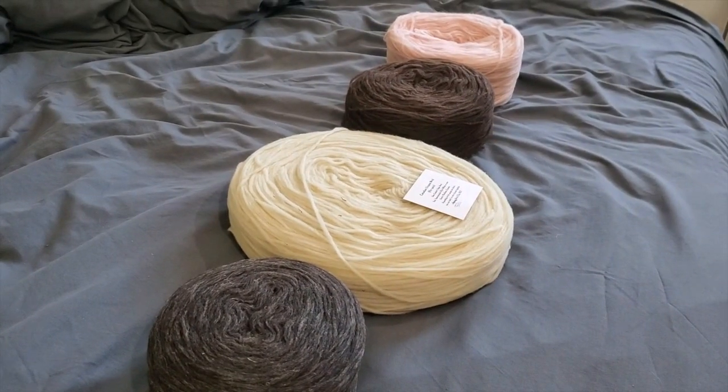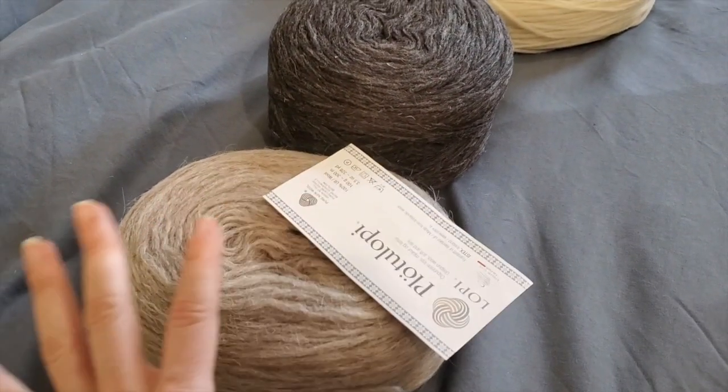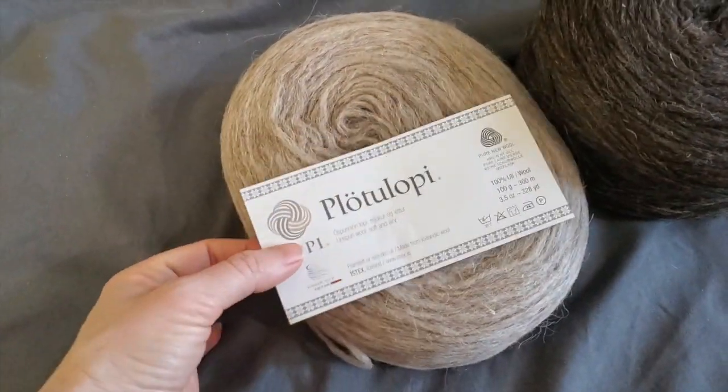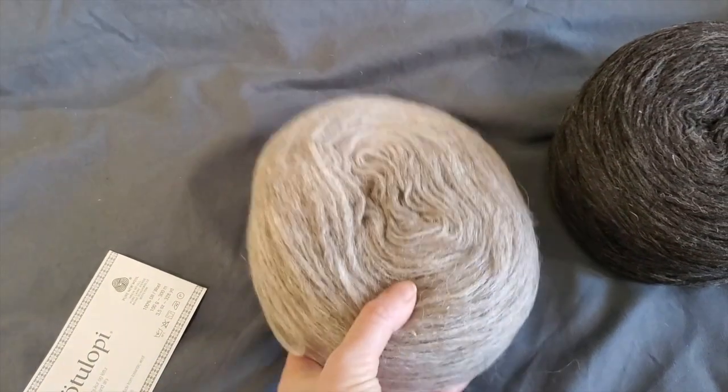Let's get knitting and sampling. Okay, so let's start with a comparison with the size that it comes in. Like, what does it look like when it showed up at my door? This is a Plötulopi, which is the most known of all those. It is a very thin plate like this.